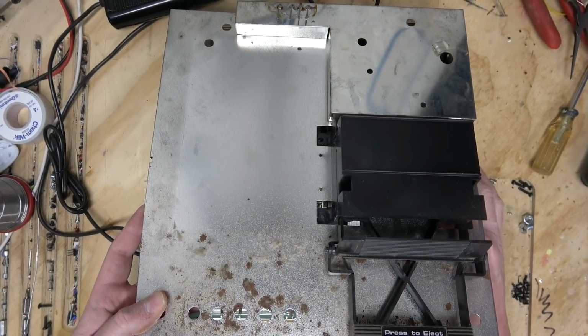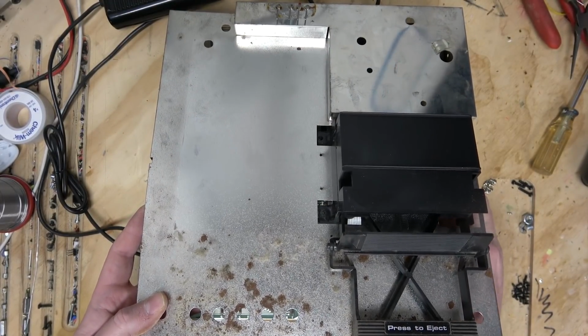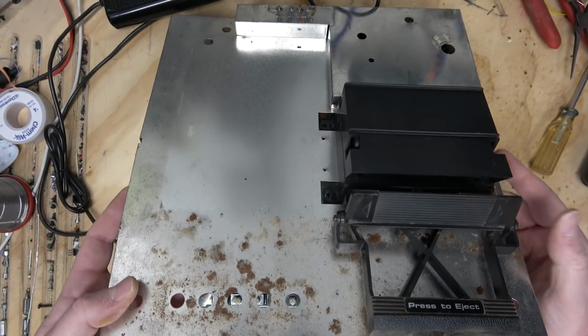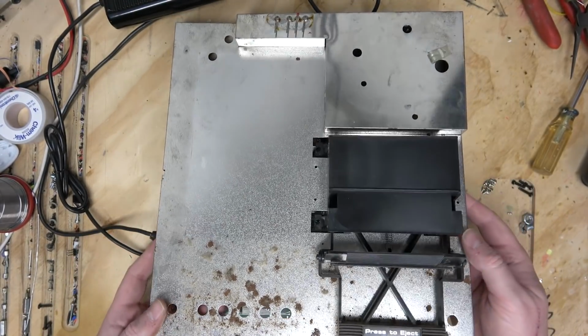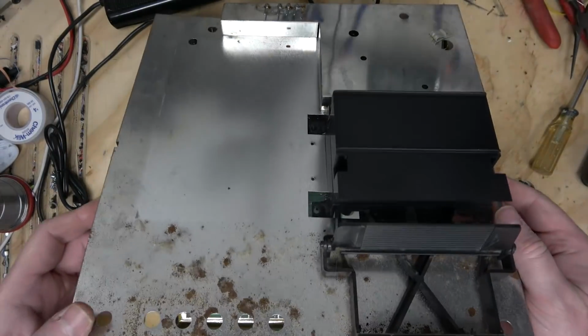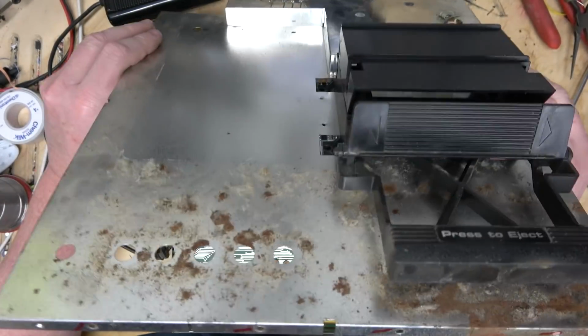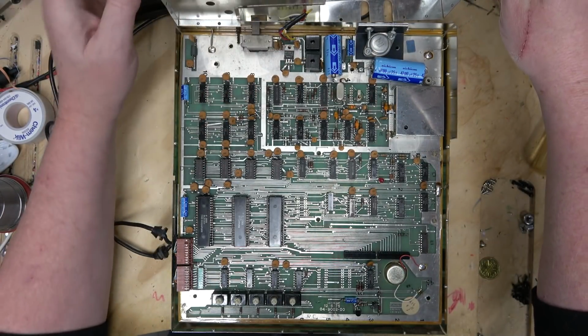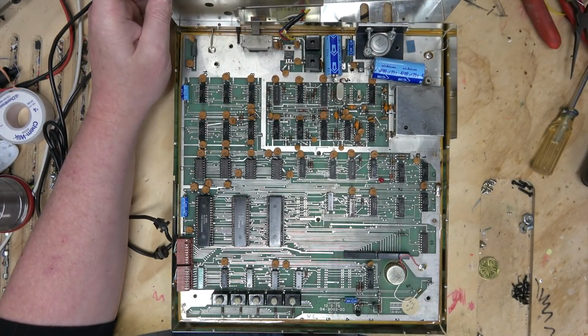There's a speaker in it. I'm going to remove the ribbon cables to the cartridge, which you can't see. Okay. Oh man, this thing has definitely got an odor to it. A lot of integrated circuits for a video game console. It looks more like an Apple One.